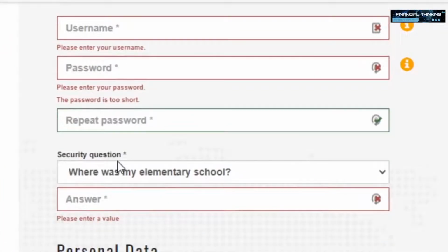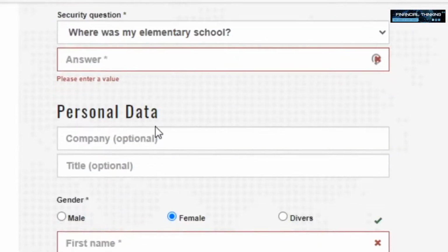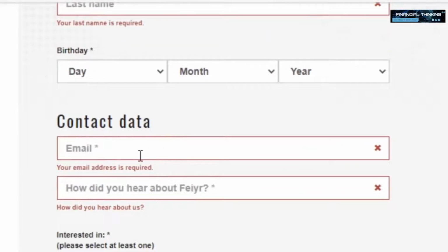You will then choose a security question and write the answer for that question so that you can protect your account. This company and title fields are not mandatory to fill in, so don't worry, you don't need to be an owner of a company or whatever to be able to create your account with this website. Anyhow, just below that, you will choose your gender, your email address you've already entered prior, and so it will be visible in this box. Just below that, you will have to write in where you heard about this site, and you can just type in YouTube in that box.